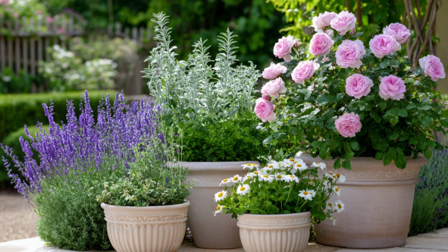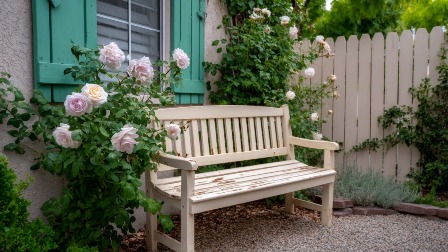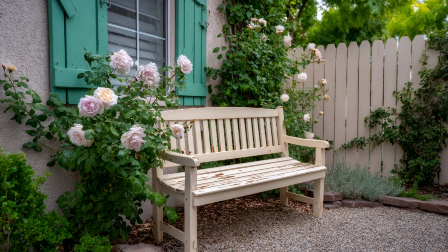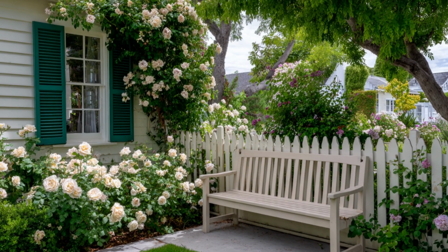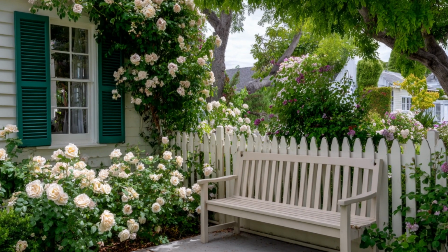Don't forget the backdrop. Painted fences in muted cream, pale gray benches, or rustic green shutters can tie everything together. The goal isn't bold contrast, but rather a gentle, lived-in harmony. By weaving these colors throughout your garden, you'll create a sanctuary that feels serene, cohesive, and beautifully nostalgic.